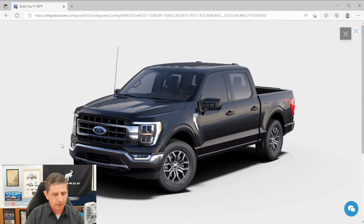Chrome bumpers over here as well. You will see chrome tow hooks. If you have a 4x4, if you choose 4x4, your tow hooks will be chrome. They actually look black here, but they will be chrome on the Lariat trim. Your headlights will be LED reflector headlights with the chrome bezels in there. So this is where you go from the halogen to the LEDs when you go up to the Lariat trim.